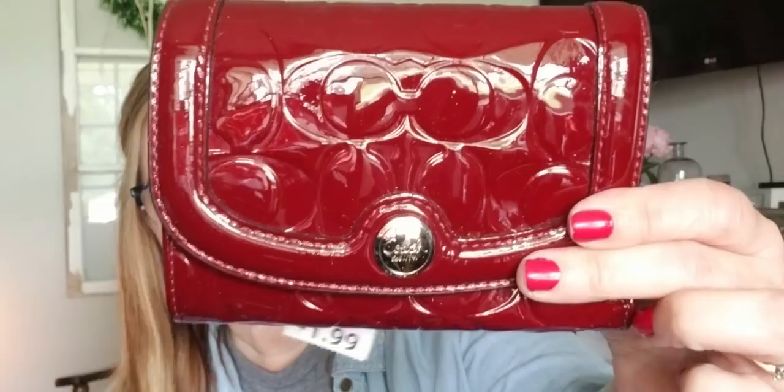I picked up this Coach wallet. Maroon color, and it's in great condition. It's leather on the inside. It has the Coach logo there. That's a little spot for change there. It doesn't appear that it has ever been used. But I did pay $1.99 for this Coach wallet.